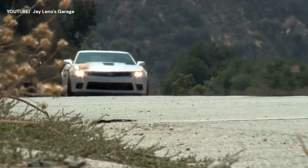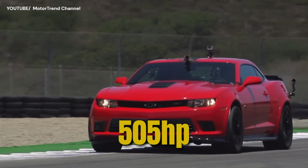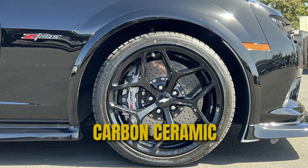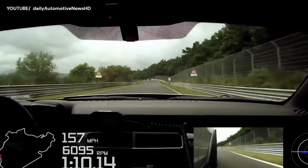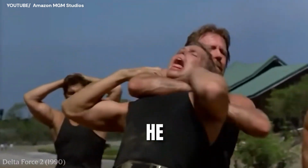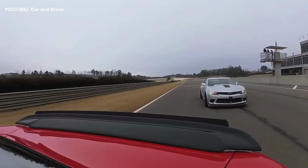It's just a monster. Now, the Z28 is powered by the legendary LS7 7-liter V8, pushing out 505 horsepower. Now, not only does it have the power, it has the stopping ability. New for the Camaro is carbon ceramic brakes, which means no brake fade. Braking power is unstoppable. You know that joke about Chuck Norris when he does push-ups? He doesn't push up, he pushes the world down. Well, the Camaro doesn't stop, it stops the world in its tracks.